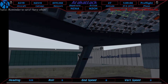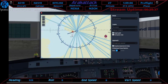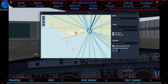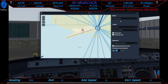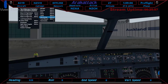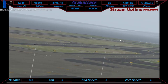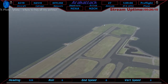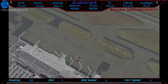All right, so we're going to get our engine start procedures. Where do we need to go today? We need to go to runway 20. Are we having to do a back taxi here? Let's see. Why is it twisting like this? Okay. Explain. Okay, that's runway 5. I'm definitely going this way.